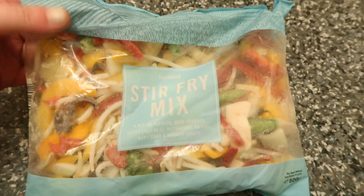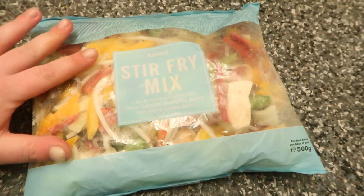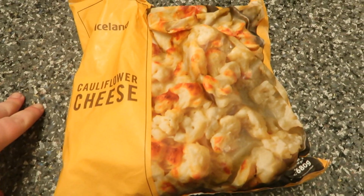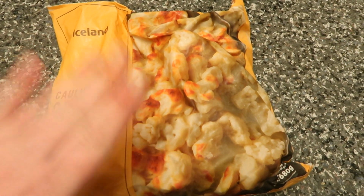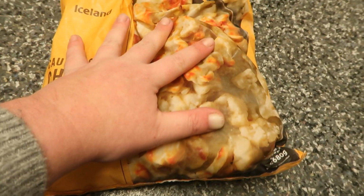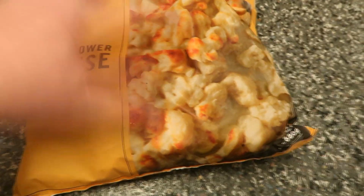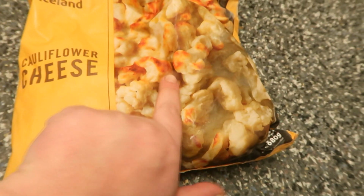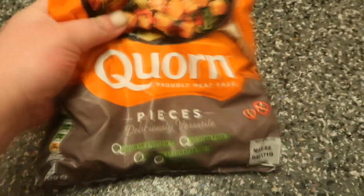We got a stir fry mix, that was £1. You get a nice variety in there, it's so colourful and pretty. Picked up a bag of the cauliflower cheese, that's frozen. I think it's £1.70 something, I can't remember the exact price on that one, but this is really good actually. I was a bit funny about trying it once before. I thought, oh, frozen cauliflower cheese, it's going to be all watery and weird, but no, this stuff is really good. Picked up a bag of corn pieces, quite a good size.